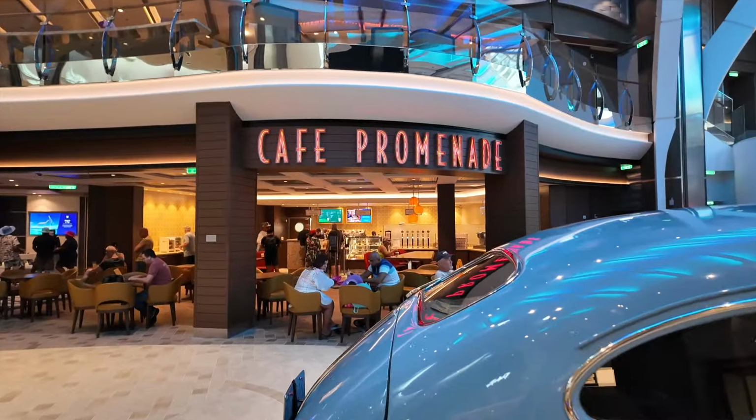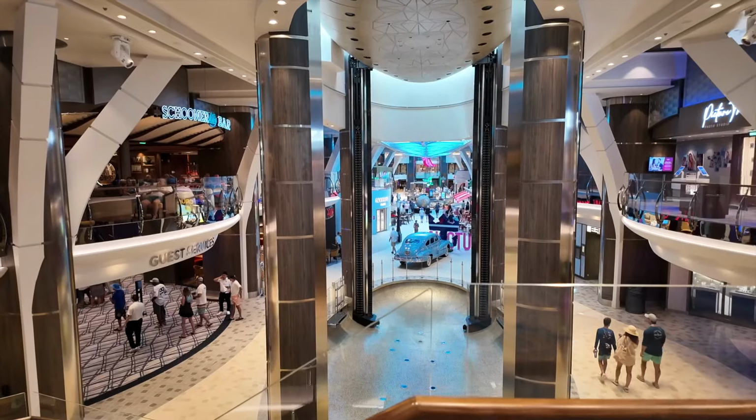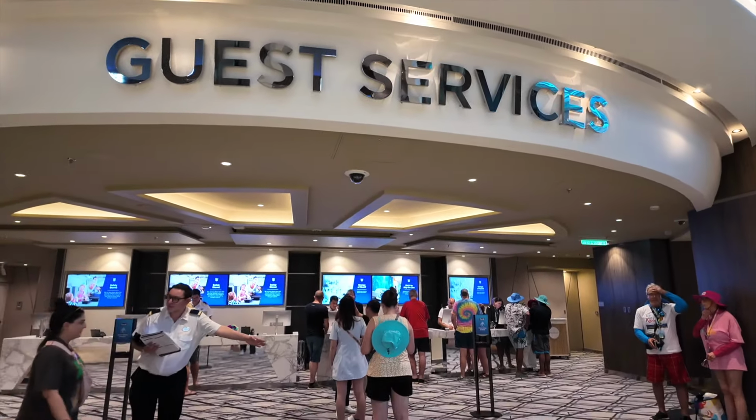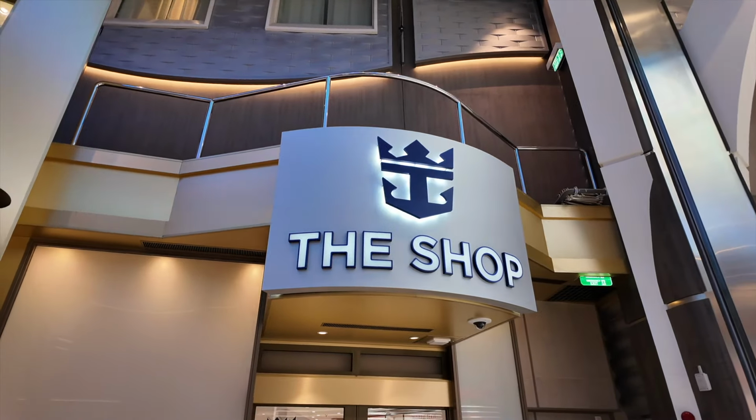While we're on the promenade, let's take a look at some of the things you'll find here. The promenade is like the main street of the ship. There's guest services as well as the next cruise office if you're wanting to book your next cruise. There's some shops, including the Royal Caribbean official shop. You'll also find Spotlight Karaoke as well as a Starbucks.